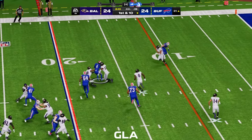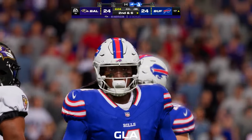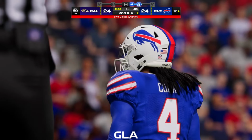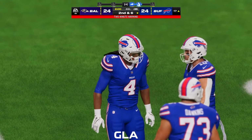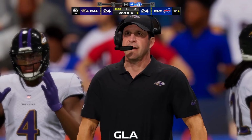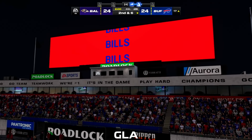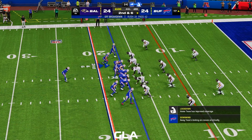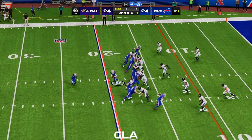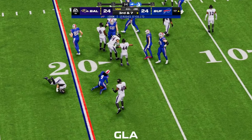They'll try the middle with Cook, and he'll take this ahead for about 4. 2nd down coming up. To throw is Allen. Again, it's Cook, and he is going to lose yardage here.